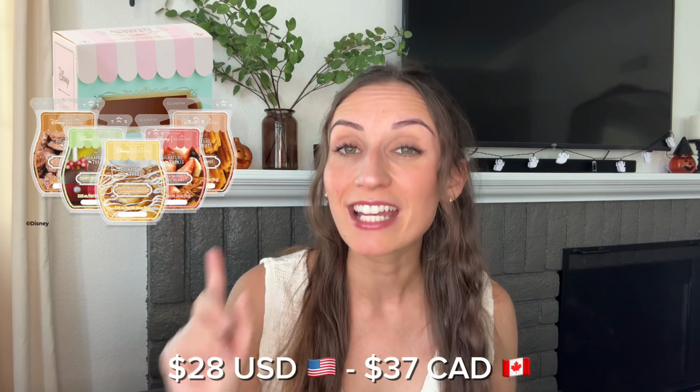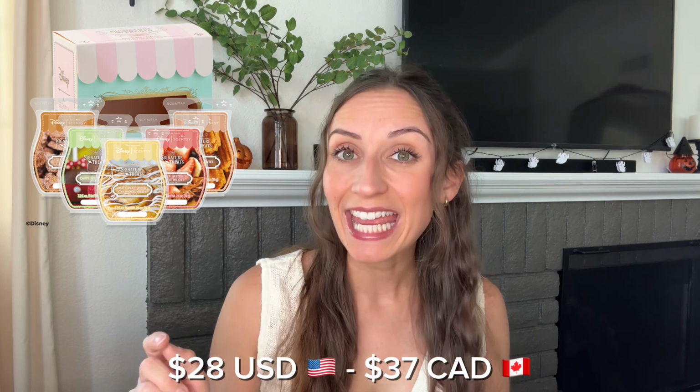And oh, and real quick, tomorrow, October 7th, is the launch of the Main Street Bakery collection from Disney. They're right here. Please check this collection out if you love bakery. There are so many good scents coming. This is retailing for $28 US, 10 a.m. tomorrow, Pacific Standard Time. They're launching this. And if you guys don't know, that is a fantastic deal.